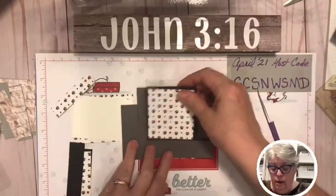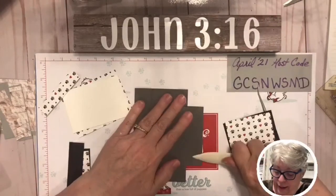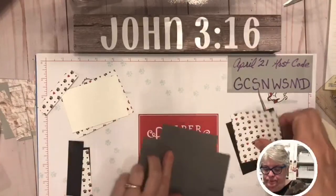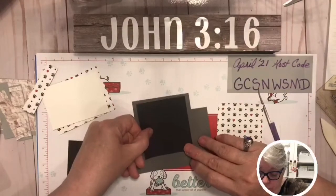I think I will. Okay, all right, so we'll use the gray because I'd already made one just in case I totally messed up the one, you know, live and in person. Okay, all right, so here we go. Now, this piece here is going right here as kind of a focal piece, okay?